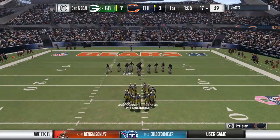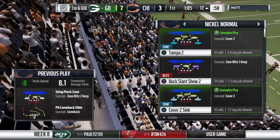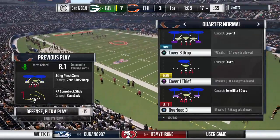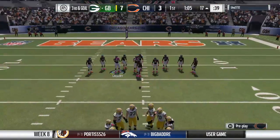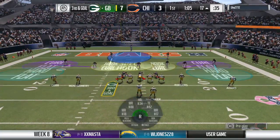Way back at the 17 now. And play is stopped here. Timeout. It's the defense calling the timeout here. And my goodness, they're now out of timeouts here in this first quarter. Way back at the 17 now after the loss. It's 3rd and goal.